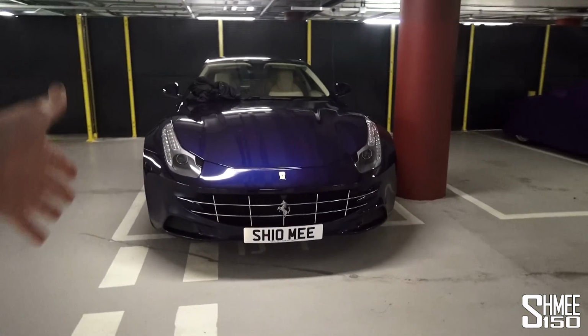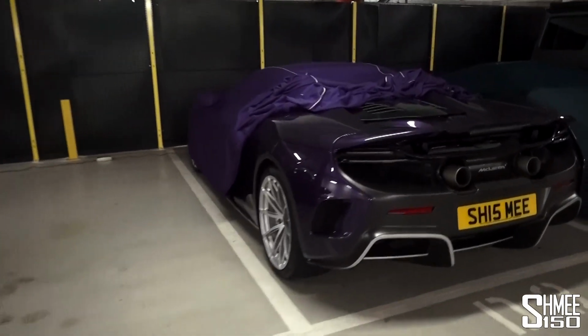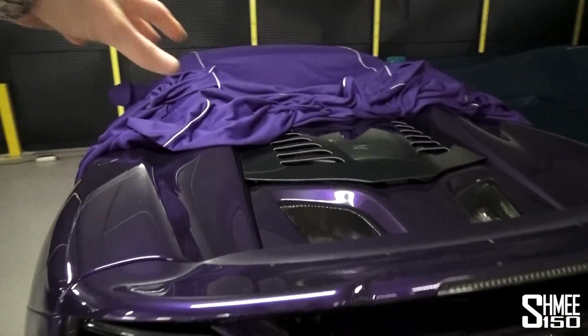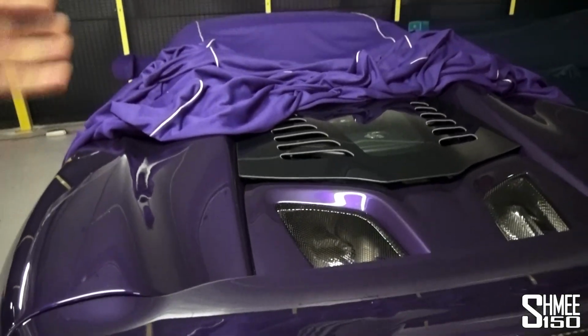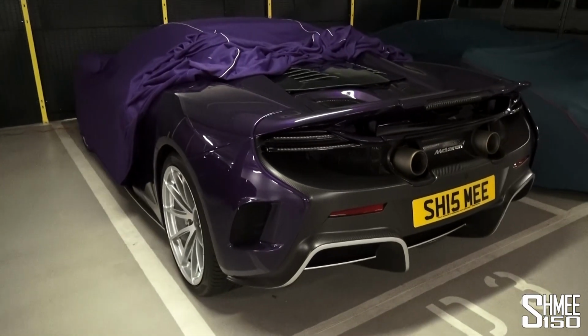And the next stop, the FF parked up, plugged into its trickle charger, and now I can pull back the cover from the McLaren as well. So I left it up yesterday because the car was still warm after driving it, and obviously if you close that, that's a fire risk, so leave it open and shut that away today.